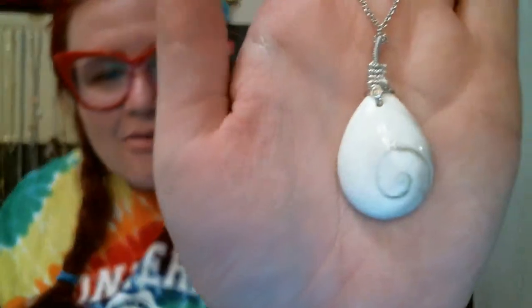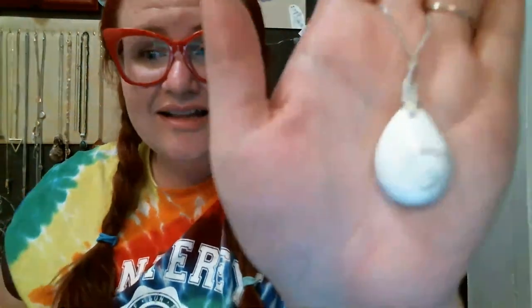I don't know how people can wire wrap and make it look so pretty. Mine look like literal garbage. I'm the first one to admit, not good. Yours, Patty, you got it. Thank you, thank you.